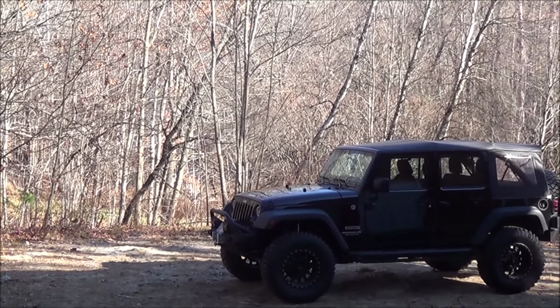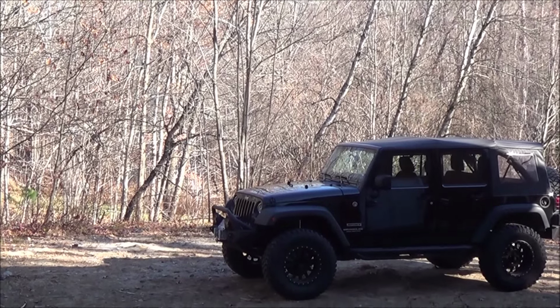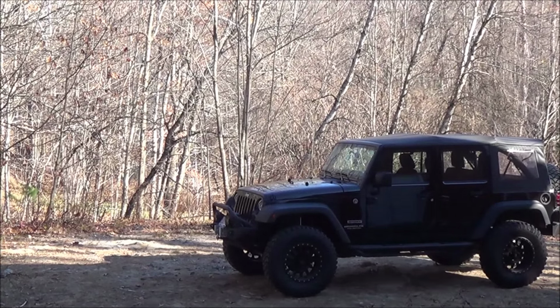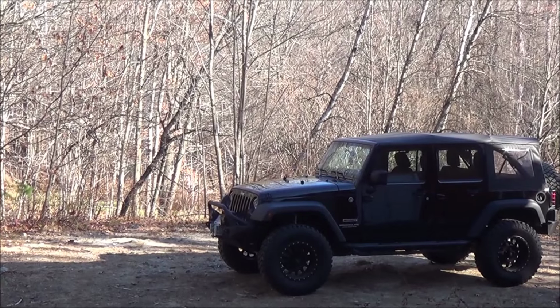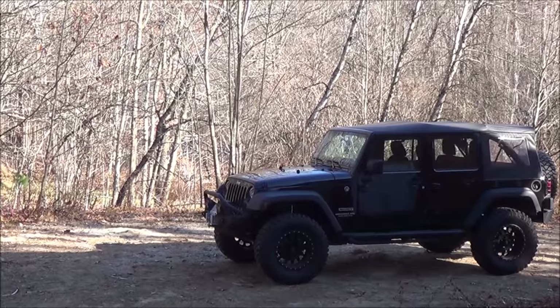Picked up the new Jeep. I believe it was in June. Right towards the end of June, I guess. Traded in the Tahoe for that. Thinking I probably made a mistake. I love the Jeep, don't get me wrong. I bought it just like you see it.